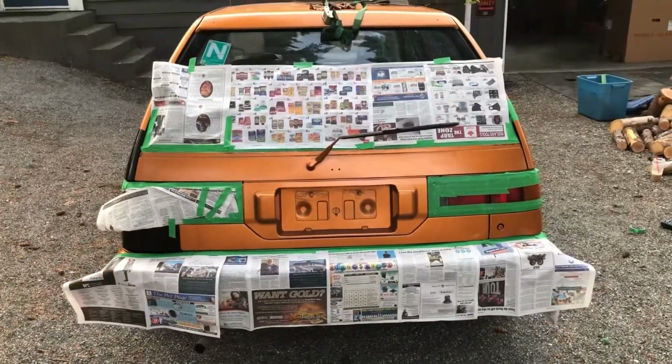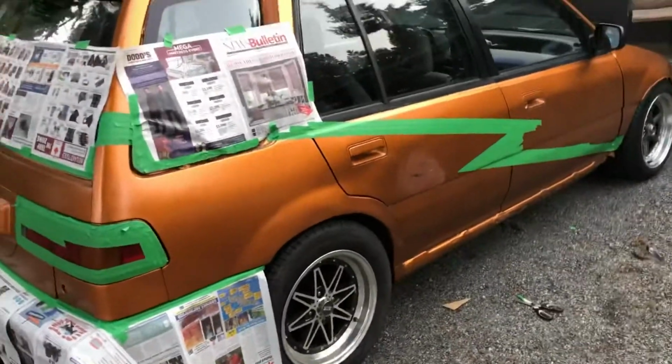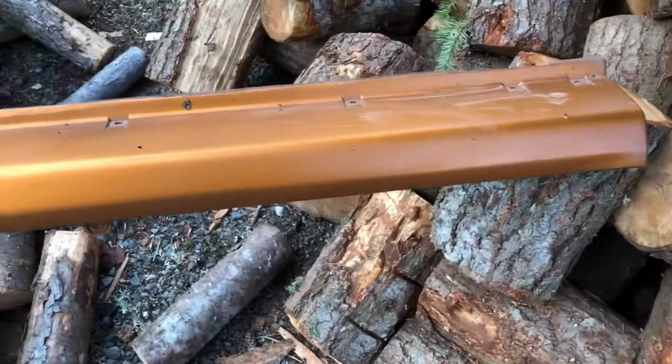So we're gonna get right into it. I'm thinking I'm probably gonna end up painting the bumper. We'll find out. But I just fucking blanked. It's been so long since I filmed. Okay, now we're gonna get right into painting.